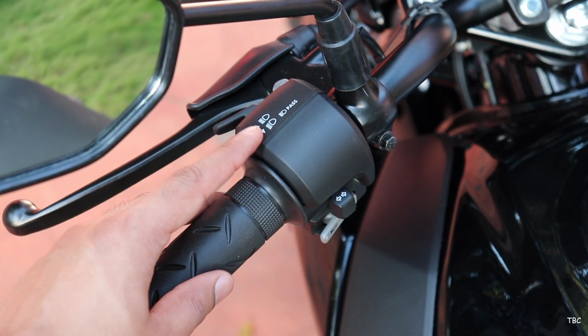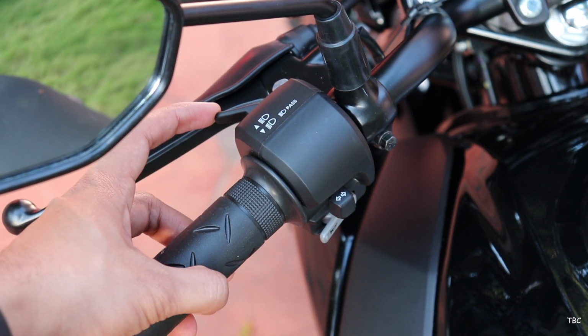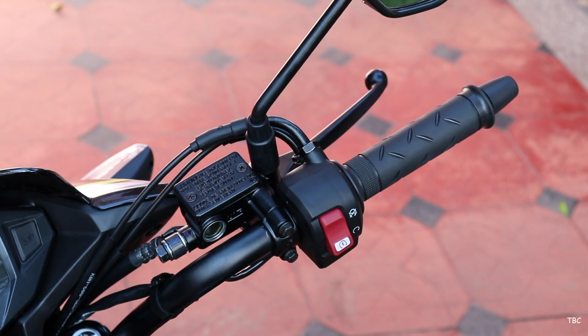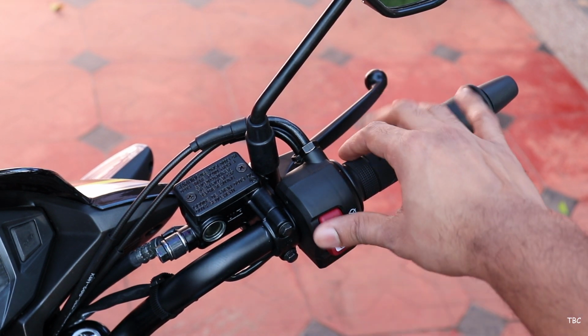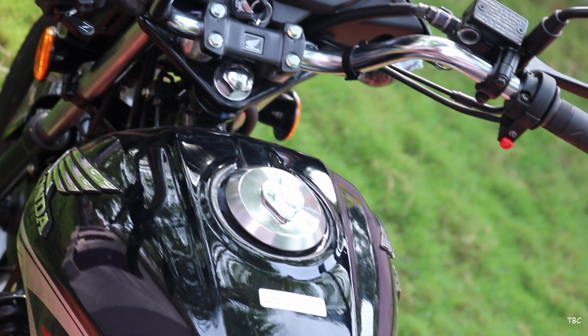And the reason I say that is because the SP125 has all the needed controls like the dim bar bright switch with integrated pass light control, indicator toggle and horn on the left side, and on the right side there is a start-stop switch. So this switch acts both like a self-start as well as an engine kill switch. And I feel this is a great upgrade while checking with the old school switch controls Honda provided where you didn't get a pass light as well as an engine kill switch.